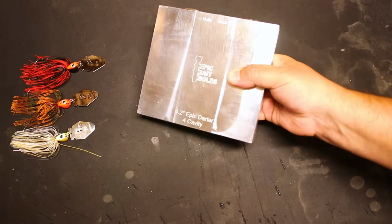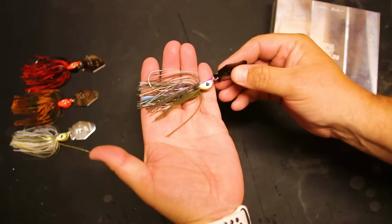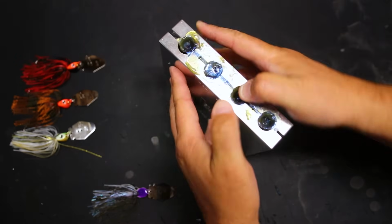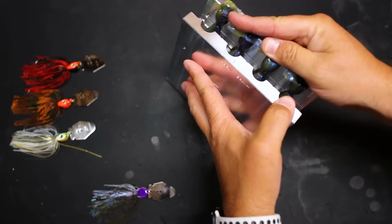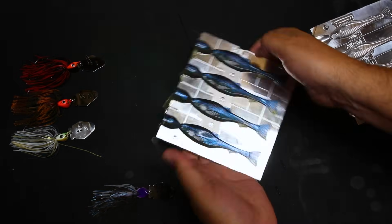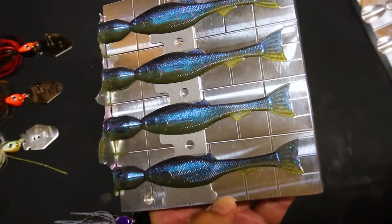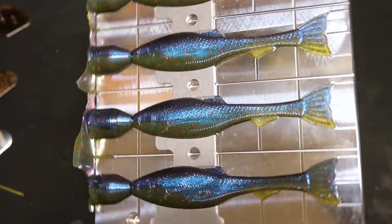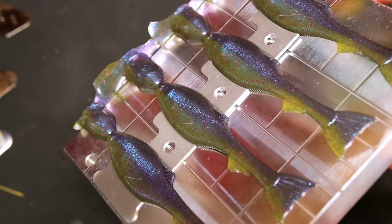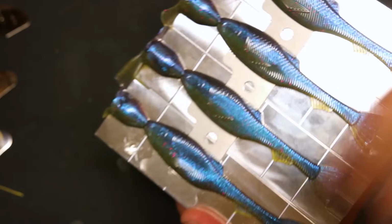All right, here we go, the moment of truth. How did we do color matching? There's only one way to find out. Let's take a look-see. See if we can't get these all to come off on one side. Yeah. Hey, that's not so bad. Look at that. We got that green pumpkin on the belly. We got that blue to purple color shift on the back.